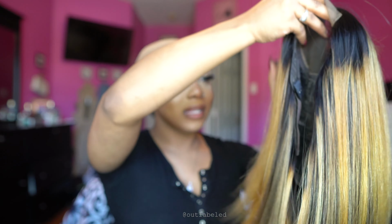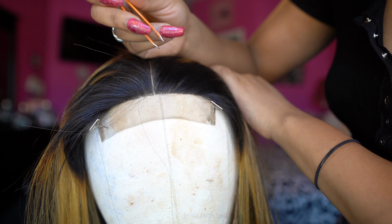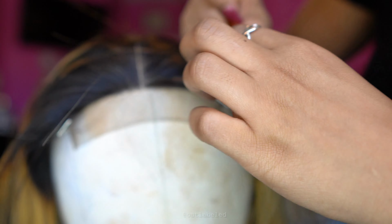I love that it does come in a satin bag. That way, once I'm done or if I'm not wearing the wig, I can put it back in there and I know the wig is gonna be safe. So that's basically it for this, you guys. Just keep watching and I'm gonna install this wig for you guys right now. So first, I'm just gonna go in and plug this wig, you guys.